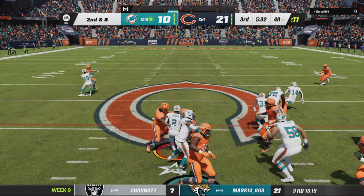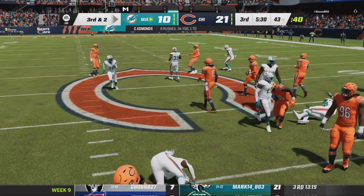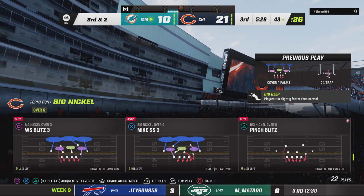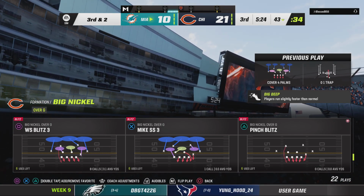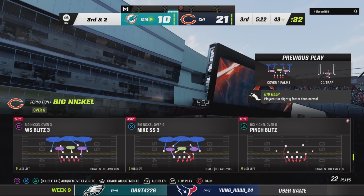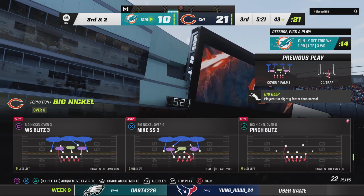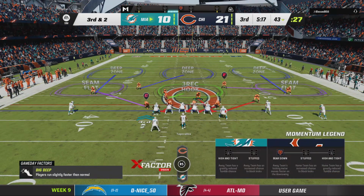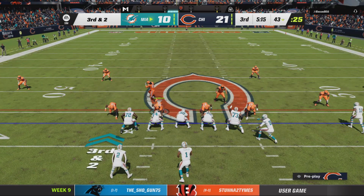Edmonds running out of the shotgun. And he'll pick up about 3 there, up to the 43. I do know from experience that when you slow down someone's running game, you're now doing the dictating on defense. And guess what? Now you're getting ready to tee off on their quarterback because they have to throw it all the time. But you still have to be alert for the draws and other plays of that nature to make sure you don't get hurt.